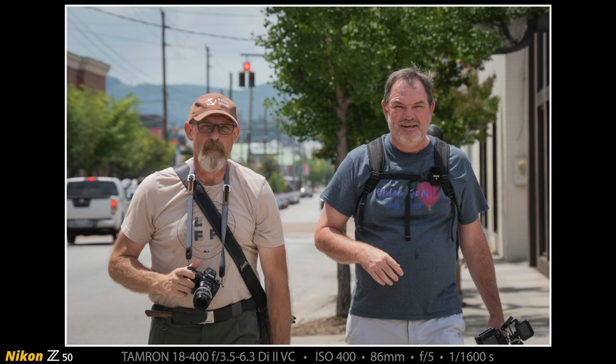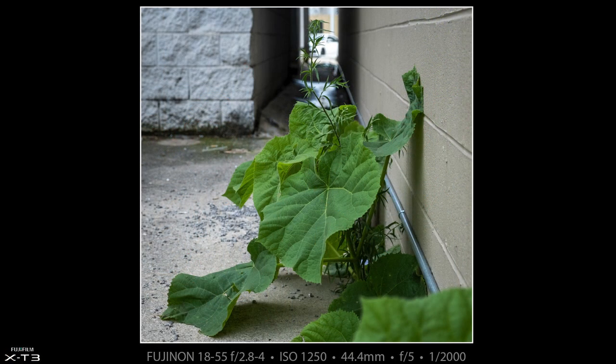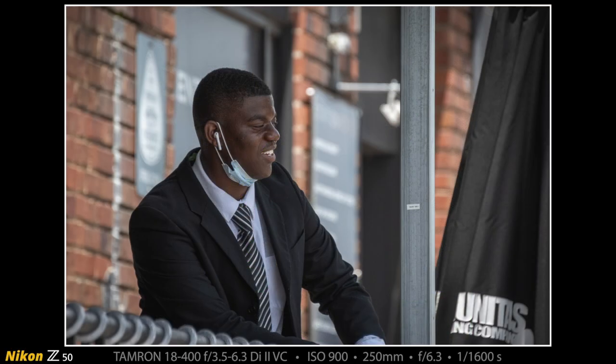Heather made this photograph of David and I as we walked back towards the Chattanooga Choo Choo, which is kind of the area where we started. And when we got over there, I saw this really exotic looking flower. It was growing out of a crack in the concrete jungle, and I thought it looked pretty cool with the tiny alley behind it.